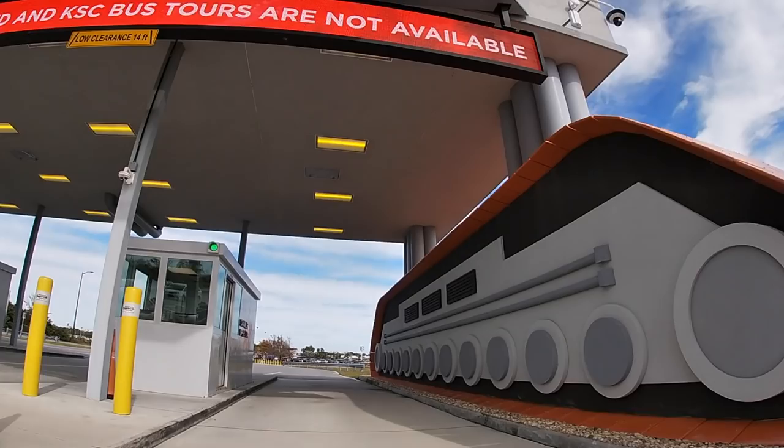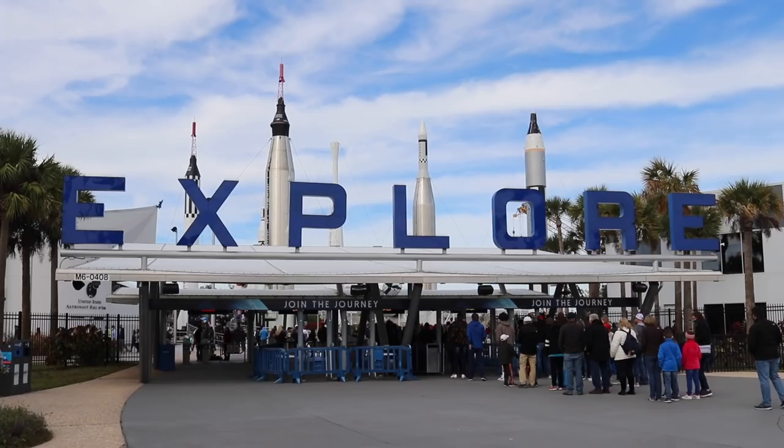There is much ahead. Check out the rockets behind the main entrance. I am so excited to explore this place. We are go for launch.